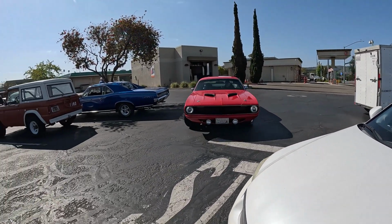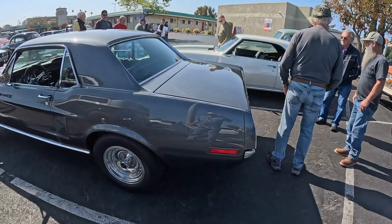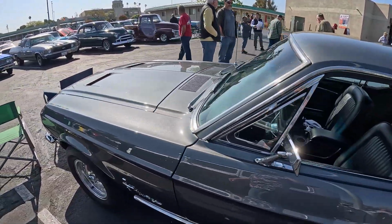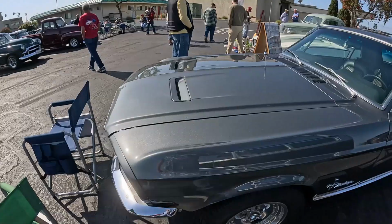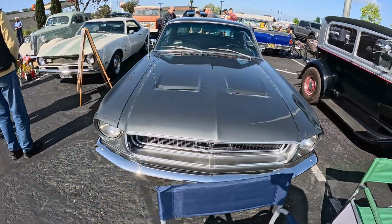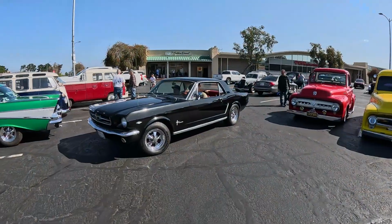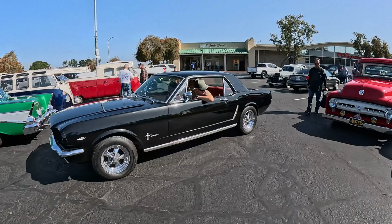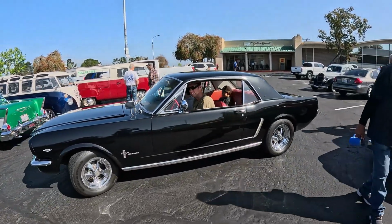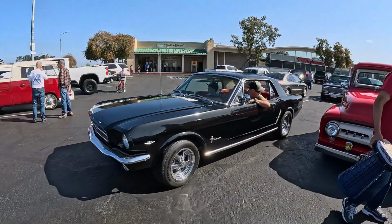All right, the Cuda. The Cuda lives. The Cuda's alive. Not sure if I got this Mustang. This has snuck in on me. It's a good looking ride as well. That's silver. Nice. 65 Ford Mustang. The donut getter survives. Those youngsters hungry for donuts. And feed them. That's the way to do it.